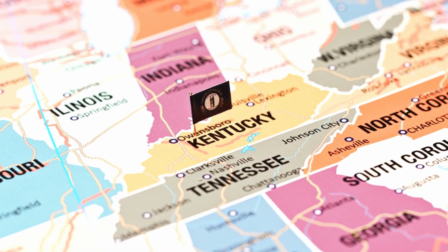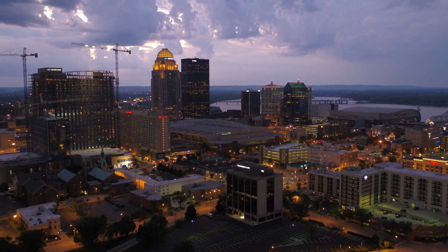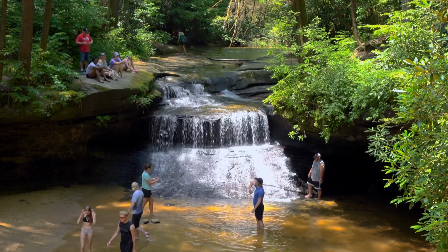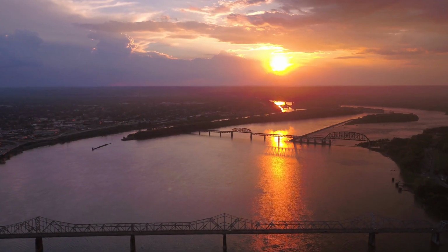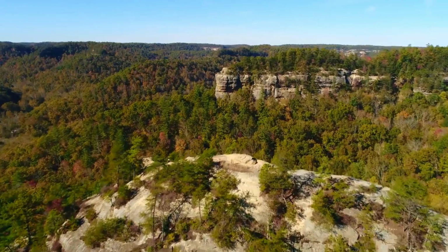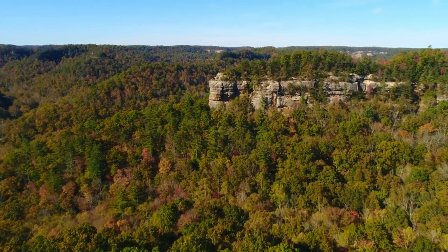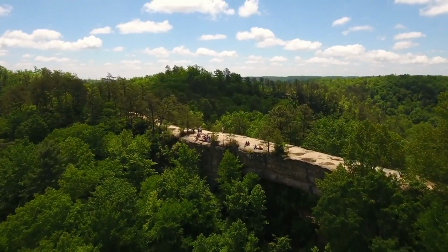Located in the southeastern region of the United States, Kentucky is a state that holds a captivating blend of natural beauty, vibrant culture, and a rich history. Nestled between the Appalachian Mountains to the east and the Mississippi River to the west, Kentucky boasts a diverse landscape ranging from rolling hills and fertile valleys to expansive forests and mesmerizing cave systems.